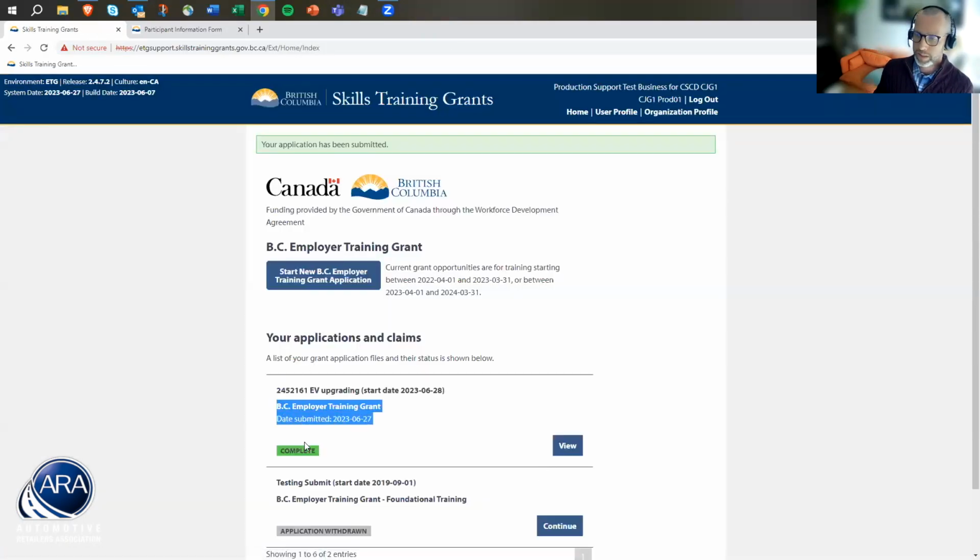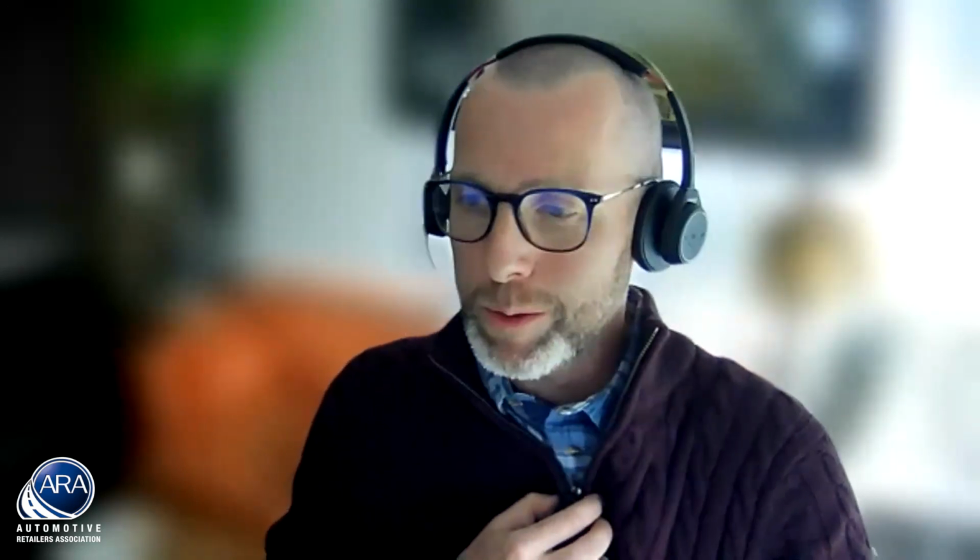And that's it. You can see here that the application is now complete. So that was a pretty quick walkthrough. I'll stop sharing here. That's the entirety of the application. It was pretty quick and dirty, but I hope it gives you a sense of everything that's involved, and I hope how easy it is to submit an application.